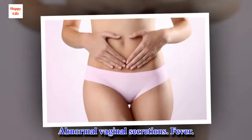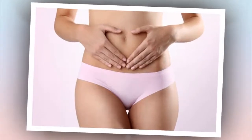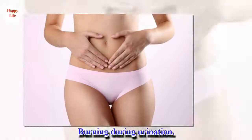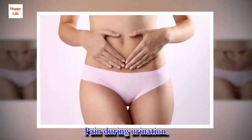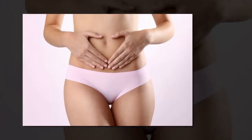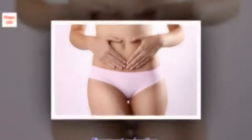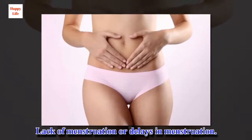Abnormal vaginal secretions. Fever. Nausea. Vomiting. Pain during or after sexual relations. Pain during a gynecological examination. Burning during urination. Pain during urination. Pain while sitting. Excessive pelvic sensitivity. Chills. Abnormal fatigue. Lack of energy. Frequent urination. Lack of menstruation or delays in menstruation.